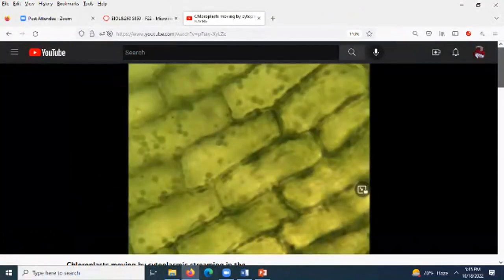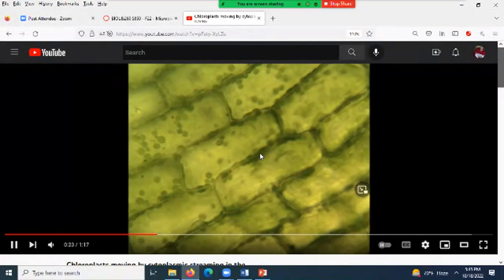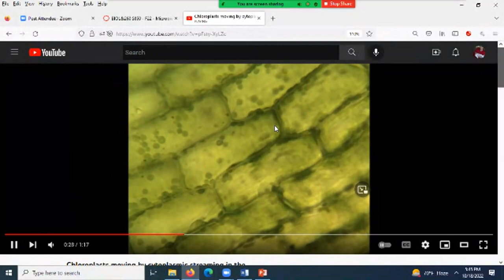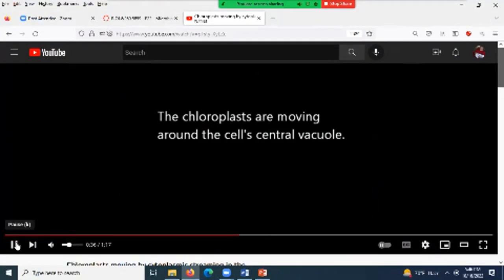Cytoplasmic streaming is when the cytoplasm is moving around in the cell. And here in this cell, we can see cytoplasmic streaming. The chloroplasts are moving, and they'll just move around in the cell. Any questions about cytoplasmic streaming?